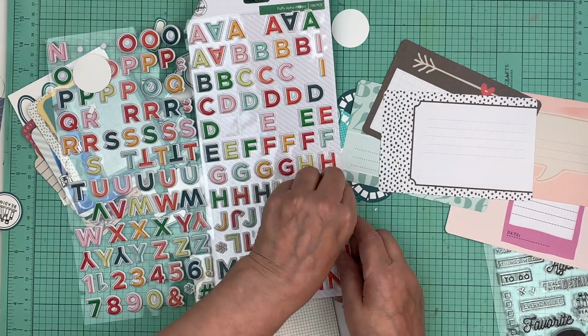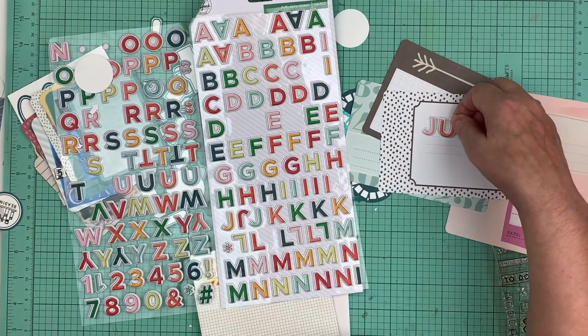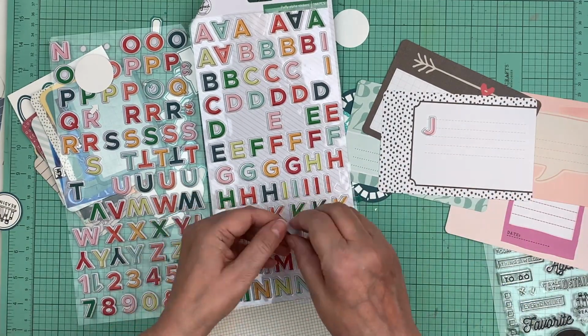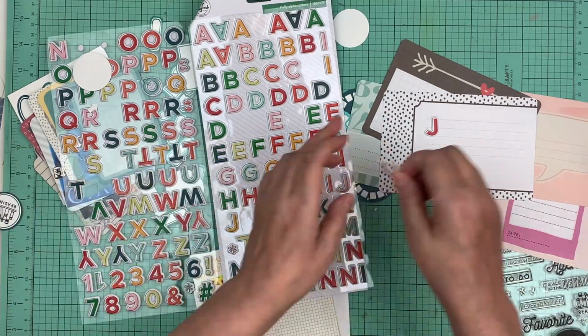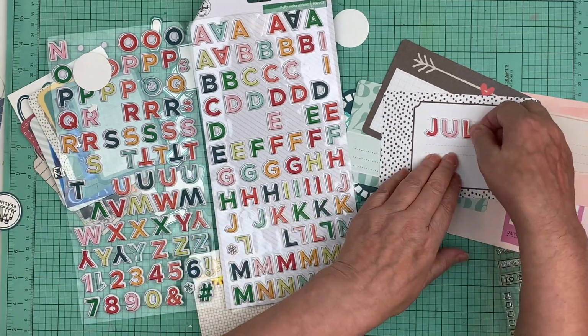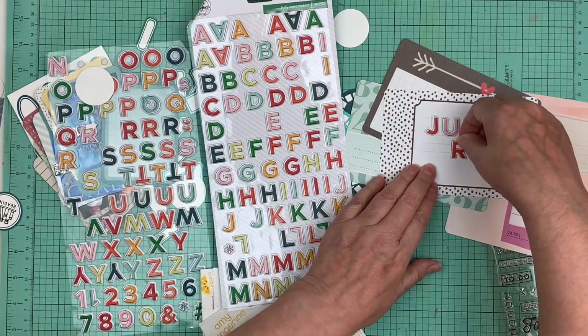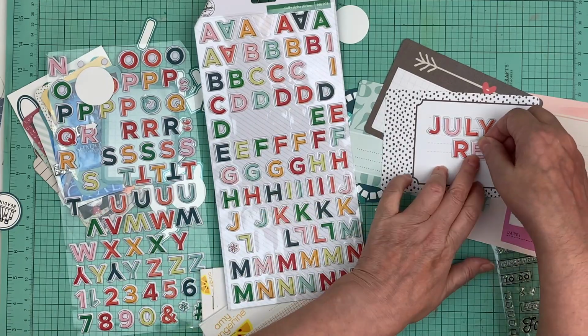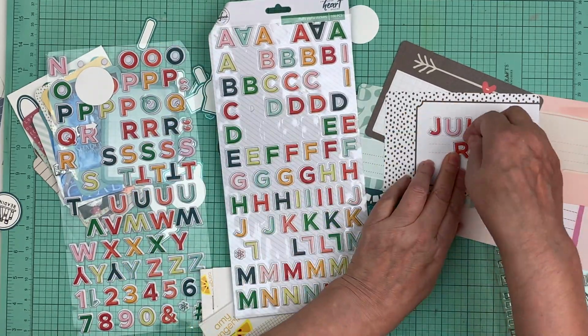And I usually start by making my card, and it'll say like June read or July read. And I decided that from now on, I'm going to choose a sticker, and I'm just going to use that sticker for that month. And then that way I'm not going back and forth. I'm just using one sticker.